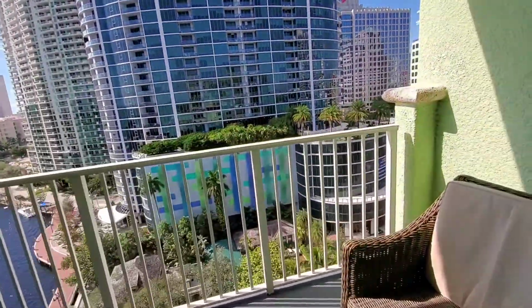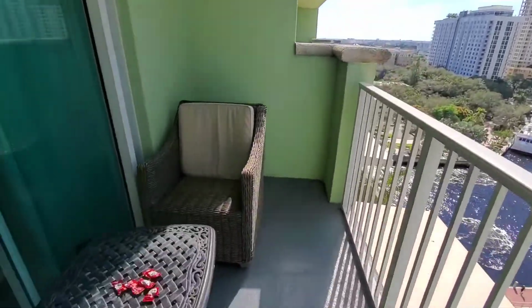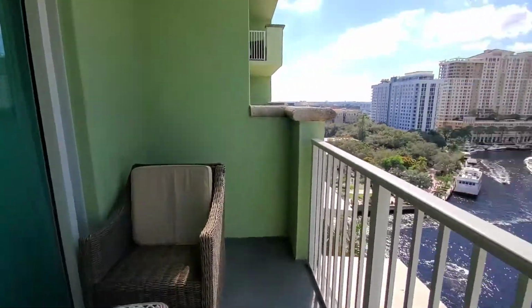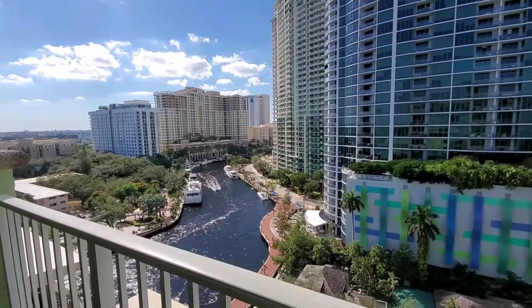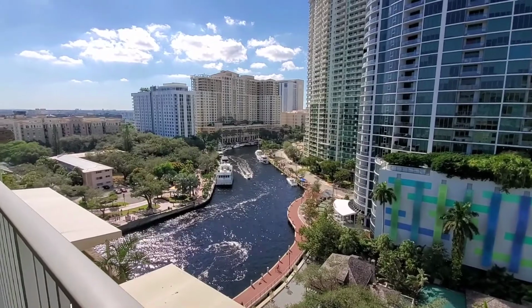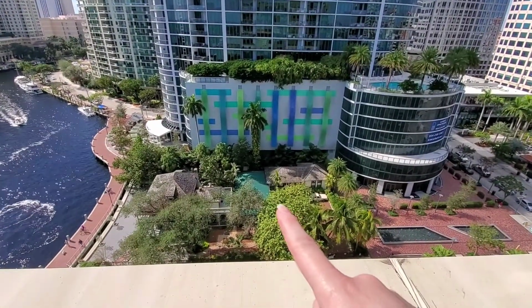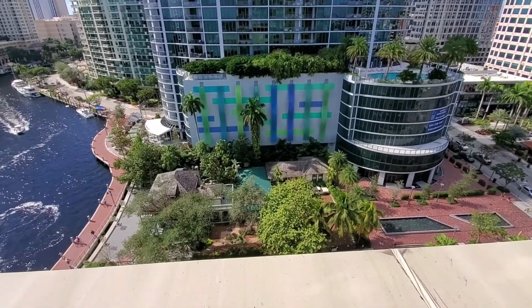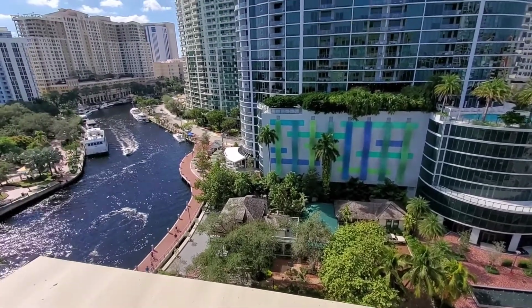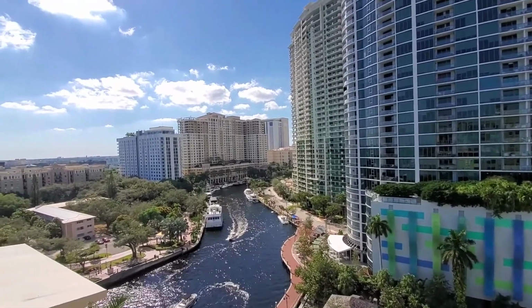But I wanted to show you guys the view. This is our private balcony where we had breakfast, seen the ketchup packages, the remnants of. And here's our beautiful view of the New River down here off of Las Olas Boulevard. The Stranahan House is right down there, which is really cool. And again, I think it's the 4th most haunted place here in Fort Lauderdale.